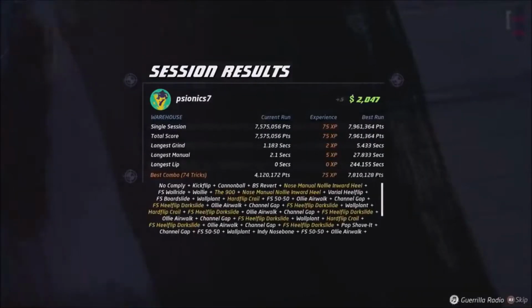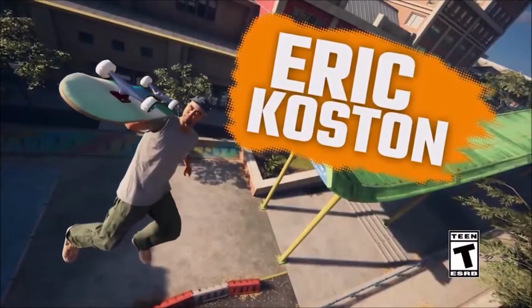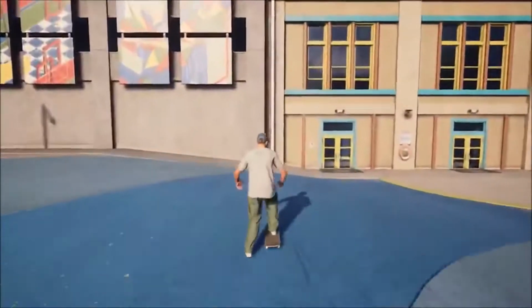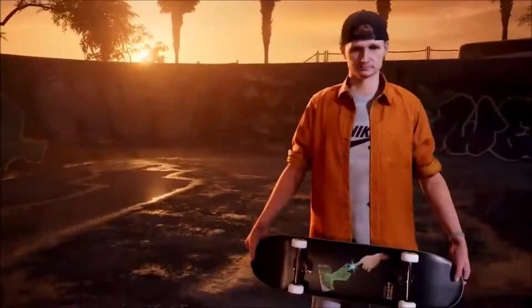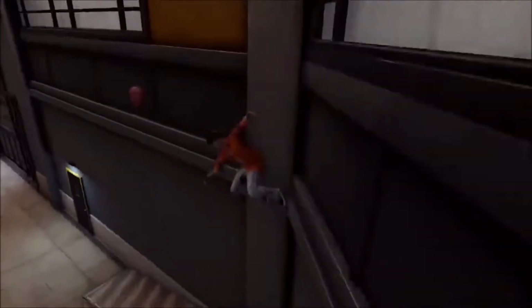Also, Vicarious Visions have updated the number of moves you can do by including reverts, spin transfers and a few others from the later games. If you're a purist, however, you can swap to the original movesets of either game if you wish. It's great to see the game catering for fans and newbies.